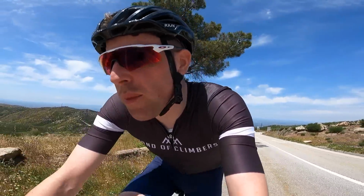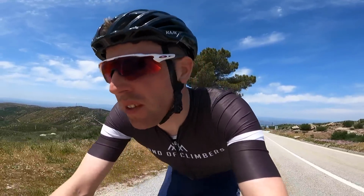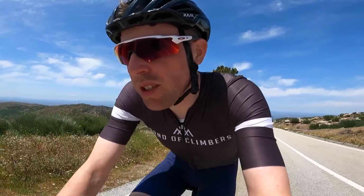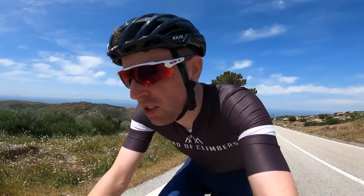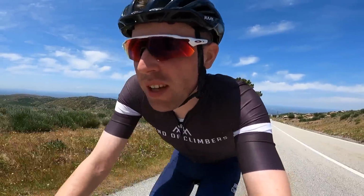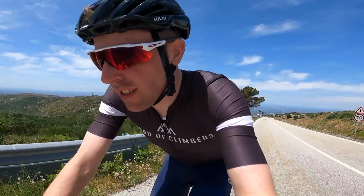And this is the one that I'm supposedly familiar with. I've got unfinished business with it. It's where I got dropped from. It was a somewhat small reduced bunch in the Tour of Portugal that year. There's about 20 riders left, and I couldn't deal with the change of pace, so I'm gonna see if I can conquer my fear of this climb.